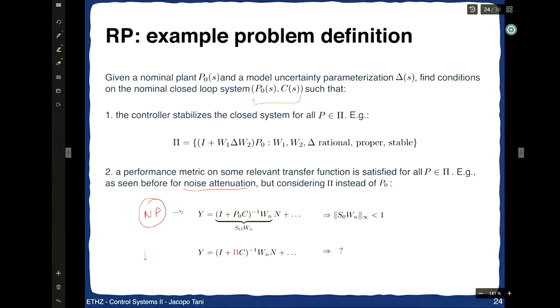And if we are studying the problem of robust performance, what changes? The only thing that changes is that we're not considering P, but we're considering all the possible family of plants. So the question of this next hour is, what are the conditions on the nominal plant such that we guarantee robust performance? And that's what we're going to look at now.